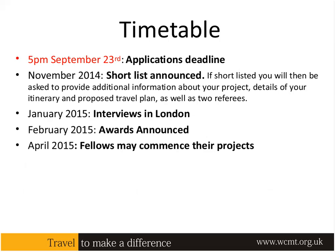So the timetable: there are 3 main stages to the application process. The first one that we're looking at now is the initial application, and the deadline for that is 5 p.m. September the 23rd, and we are quite strict about the 5 p.m. deadline. So make sure that you leave yourself plenty of time to get your application in before then, especially if you're doing it on the day, and allow for technical difficulties your end as well, because once that deadline's passed, we won't be accepting any more.